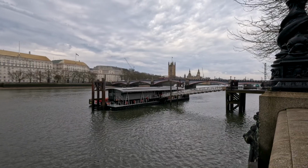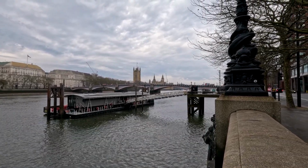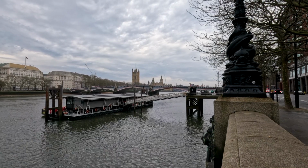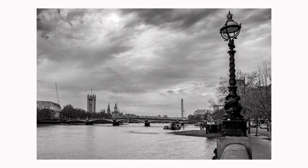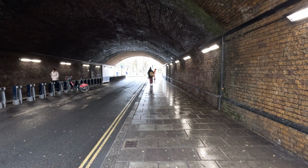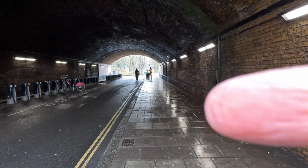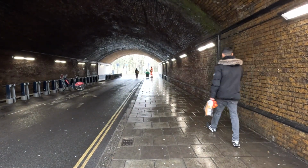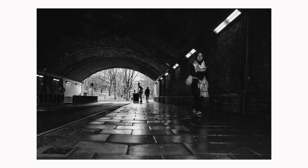And then turning around, facing east, you've got Parliament Building and a bus going over the bridge. Lambeth Bridge? I think so. Again, another tunnel under the railway lines, people moving through this time. Lights coming in from the sides here, nice diagonals. Silhouette of the chap at the end. Possibly, maybe a bit far away with the 28. I could move closer.